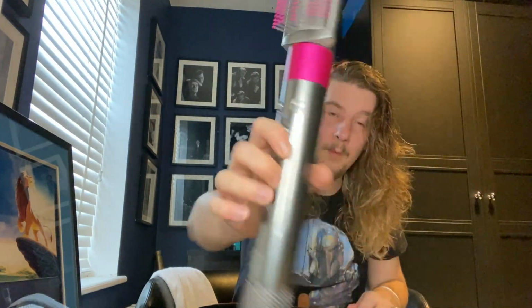Slots in, like so, nice and secure. A few hairs on there I need to get rid of. And then you plug it in. I normally use it on the mid setting, but I've got it on high at the moment just to get the dampness out, and we'll go through. So that's the Dyson Airwrap.